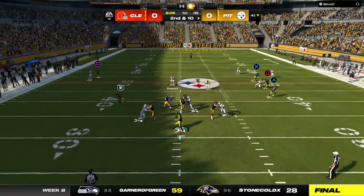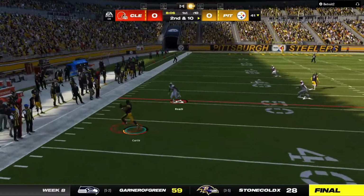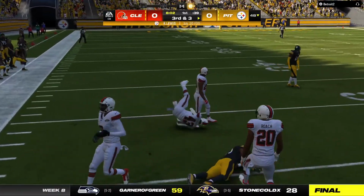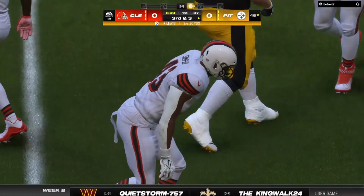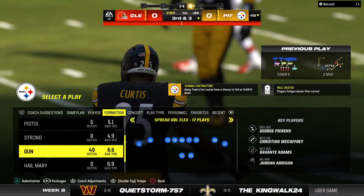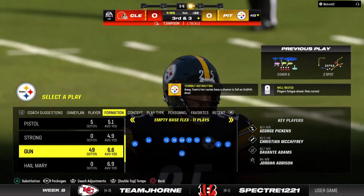Again, he'll drop to throw. He finds his man, complete. That's Curtis. And able to break one tackle, but then quickly brought down. But a nice little gain. They get 7 out of that, so they're left with a 3rd and 3.